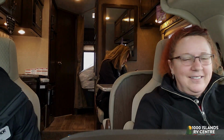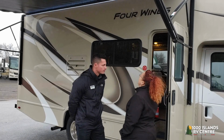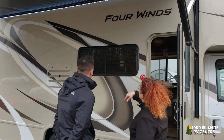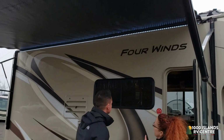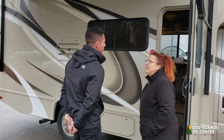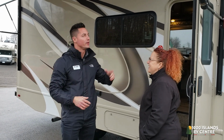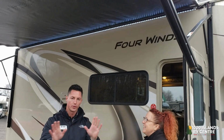All right, so let's take a peek at the exterior. Yes, let's go to the exterior. I love the awning. You like the awning? Yeah, it's really nice. And look at the lights. You mentioned inside that you make sure you turn those off at night, because they're really bright at nighttime, extremely bright to where they're almost distracting to other drivers. So turn them off if you're driving. You'll thank me later.